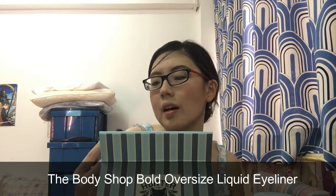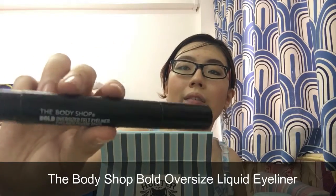Okay. This is the bold oversized eyeliner from Body Shop, by the way. I got this because, well, it's bold and I like to do my eyeliner thick, so this helps me do it quickly. Pretty good job. What do you guys think? Huh. Sexy?